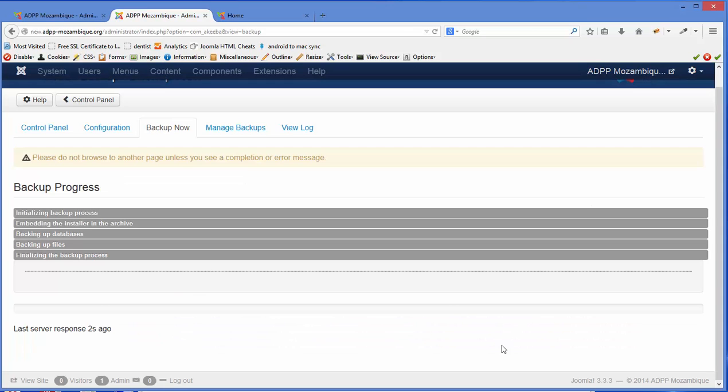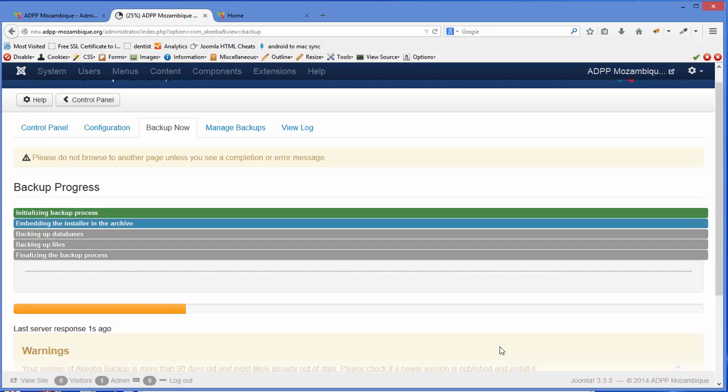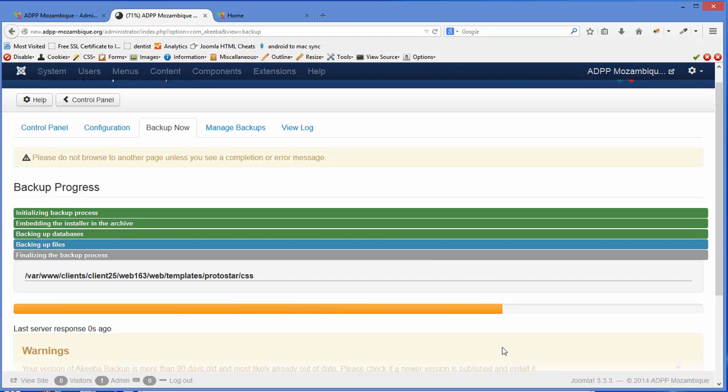It will go through and back up all your files and all your databases. And this can take anything from 2 minutes to 10 minutes based on how big your website is. So I will just pause the video a little bit now, and I will continue when the backup has concluded.